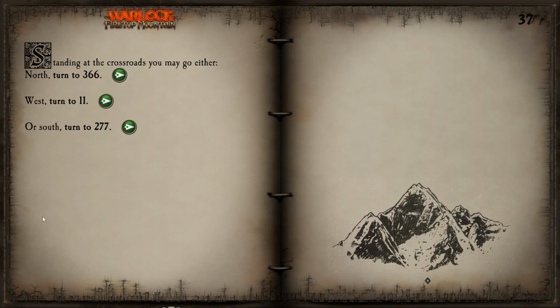Okay? Standing at the crossroads, we may go either north, west, or south. We came from the east, so it's like a crosshair crossroads. Now it's interesting. This is the first time we can actually go southwards. So let's see where that leads us. I know we are going away from our target, our goal, but it sounds interesting.